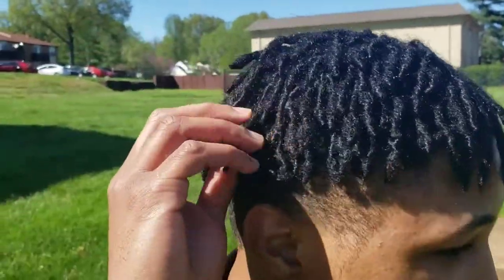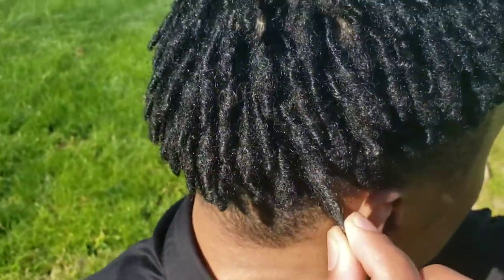I'm happy about the lock journey. Definitely starting to lock up on me. Y'all see the little buzz? I don't know if you see them, but I'm going to show y'all a video of what it looked like when I washed it at the 7 month, because I didn't wash it this retwist.